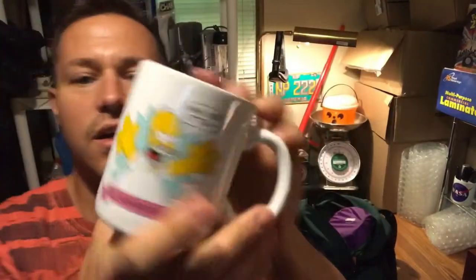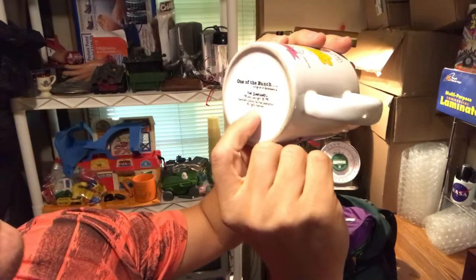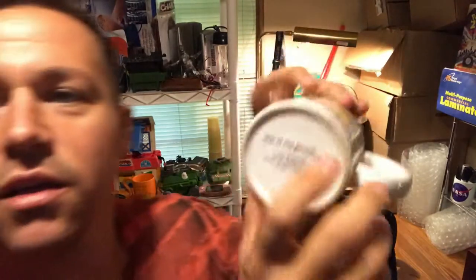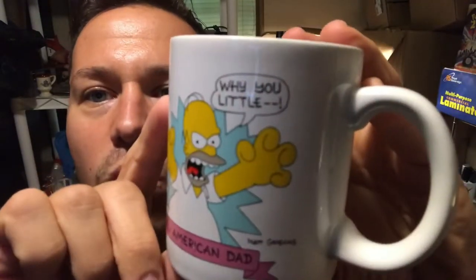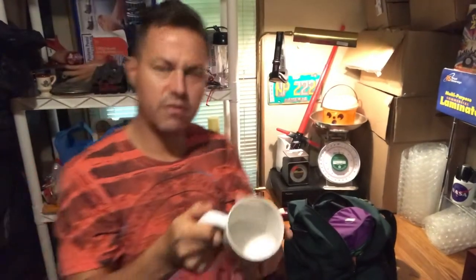This is, where's the date? 1990. 1990 Simpsons, Homer, why you little, mug. I mean, if this doesn't go for $9, it'll go for 10. You know what I'm saying? It's a valuable piece. People want this. They want these things. I bet you right now, if I look this up, it'll be a $17 mug. You can't get these in the store. You can, but not these vintage pieces.